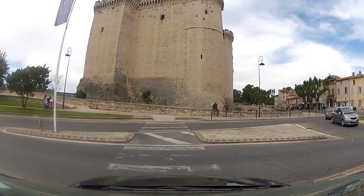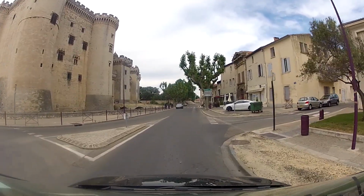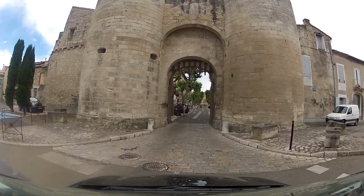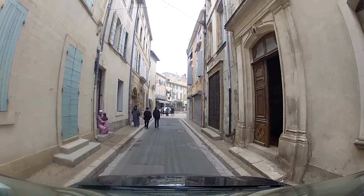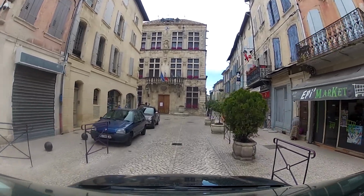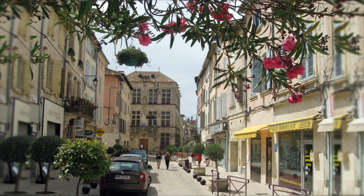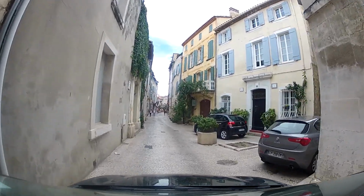Having done our touring early in the day, we returned to our car and went searching in the old part of the town to find a spot for lunch. We found this sidewalk cafe near the mairie or town hall. The street was quiet because this was the holiday of Pentecost and shops were closed. These cannonballs to restrict parking are probably left over from the War of 1812.